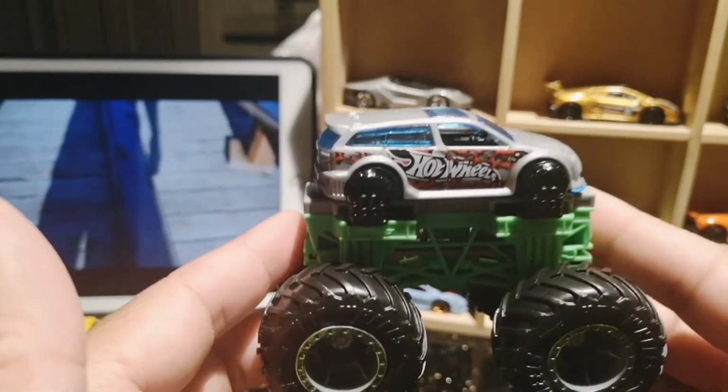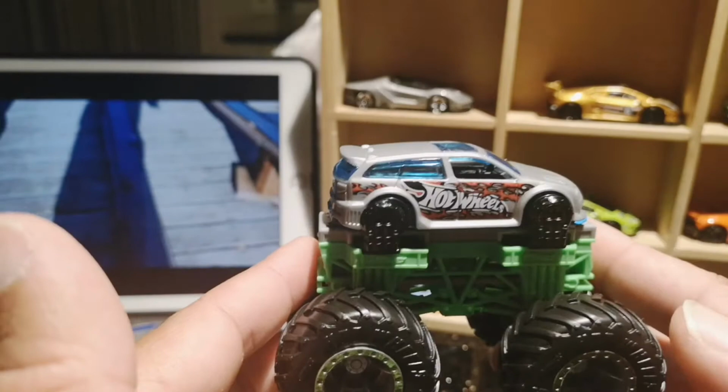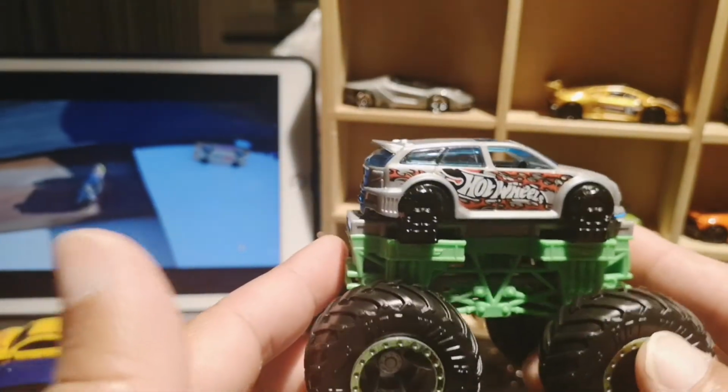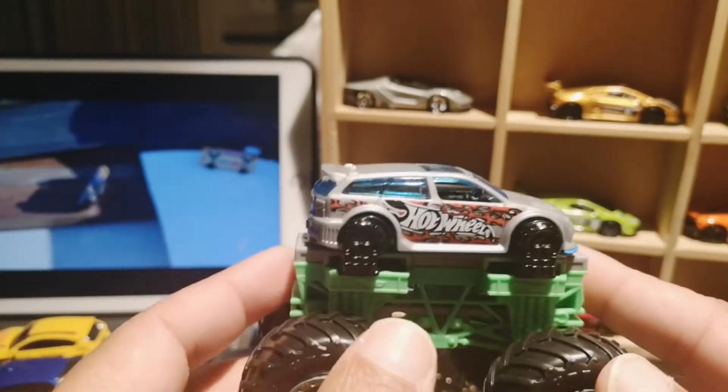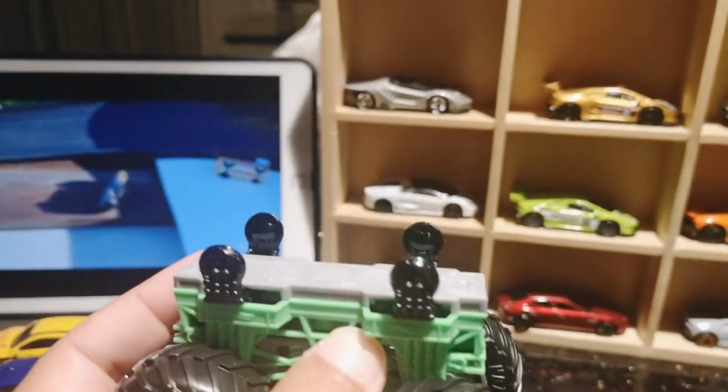So fantastic. So now we'll head down to Hot Wheels Boys Garage and go and have a look at all the cars that we looked at today. A much closer look with weights and things like that.